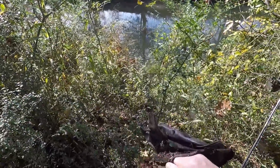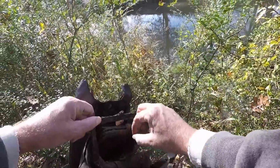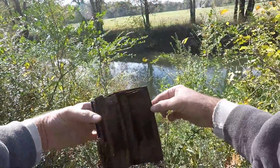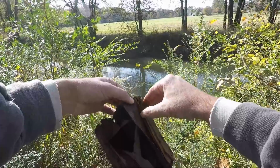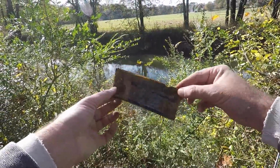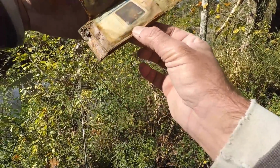What is this thing? A purse? Got makeup, a lighter, a comb. This is a wallet. There's a key and about 6 cents. Any money in here? This thing is nasty. Pictures. Oh man, this is old.